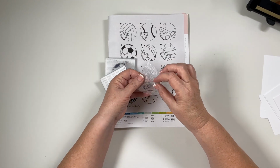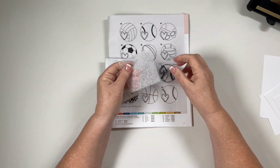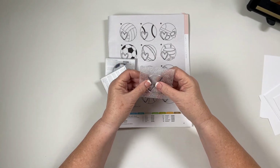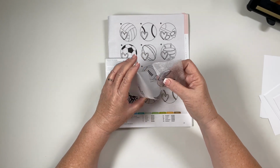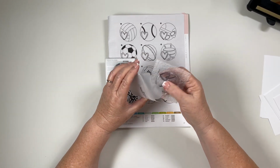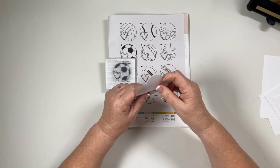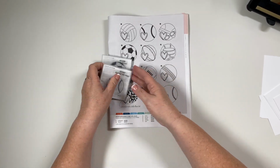And what you should know, and I'll go over this with some of my bigger stamps, is that Close to My Heart stamps always come with these little cushiony pads, and you can use these to stamp on, and they'll make your stamps a lot clearer. So make sure to use those when you're stamping, if you're not using a stamping positioner. And I'll go over that another time. Not tonight, because we've got so much to go through.